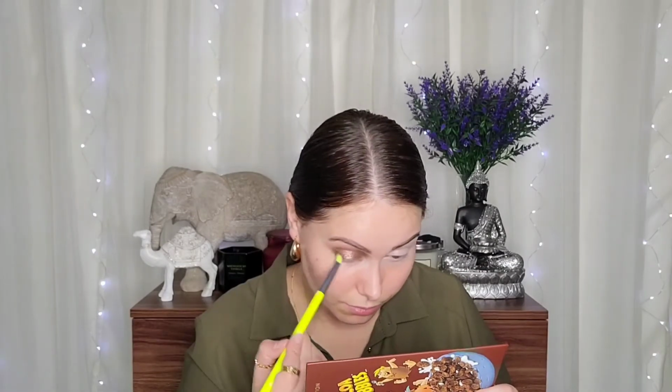Now in the middle, as I said, I leave it blank because I want to use the shade Crispy. It's like a lighter type of orange. You know, it looks nice. I love it. In this bit, I think I'm gonna darken down those corners. I'm gonna take the shade Chocolatey, which is the darkest shade in the palette. On the lower lash line, I am going into the shade Chocolatey again. I am going into the shade Rocks, just to blend everything together.